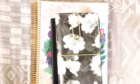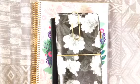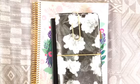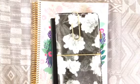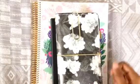Alright, so let's get right into this. So again, this is my lineup of planners that I'm using for 2019. I have most of it set up and I just have to actually start using them, but you will see what I mean in a minute.